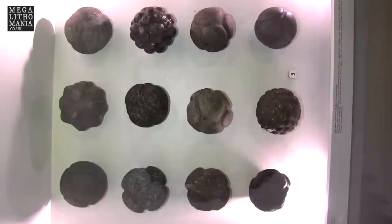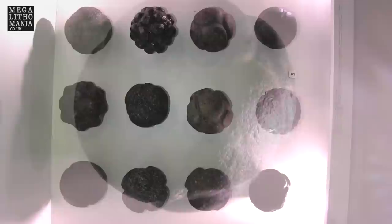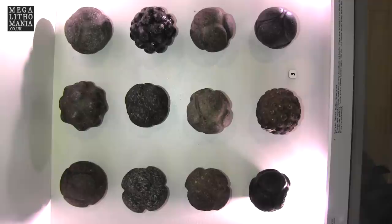If we come to the bottom row, we have a classic six-sided one. The one next to that looks like it's made of granite again, extremely hard crystalline stone. The next one looks like sandstone. And then the final one in the bottom right corner looks like another one with 7 faces. So again, we're finding very complex, very interesting geometries in these examples found all over Scotland.